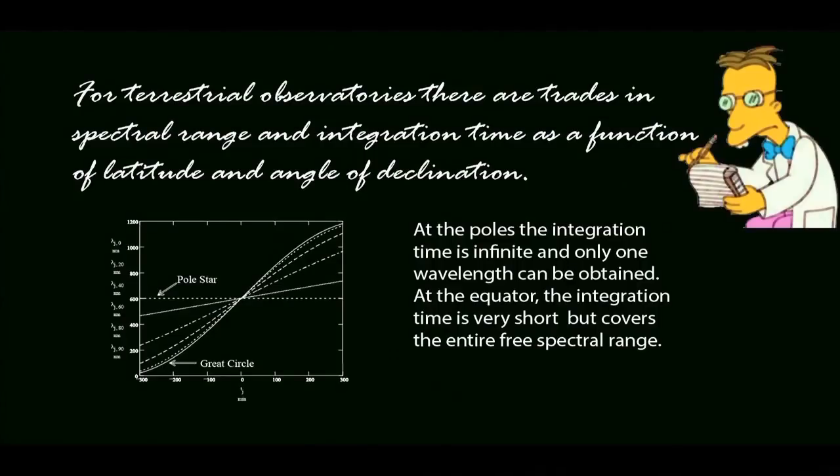So as you put this telescope in different parts of the planet, it gets different kinds of results. If you look to the North Pole here, you get all night one color. If you look at the equator, you get all the colors, but they fly by very quickly. So where you're pointing is a variable that can interfere with your observational plans.